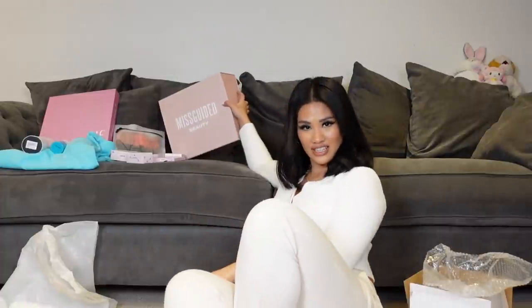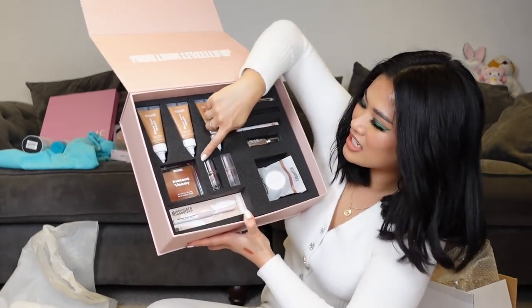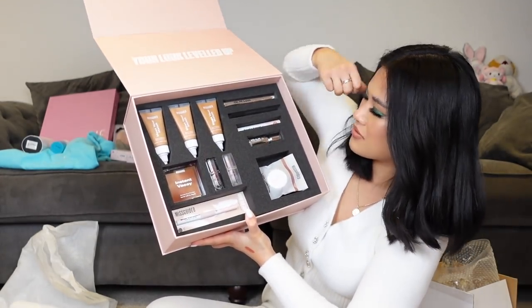This is very interesting. We've got Misguided Beauty. Honestly, this has given me KKW vibes. Does it not give you KKW vibes? Not even just a little bit? I mean, look at the lipsticks. That is KKW vibes for sure.